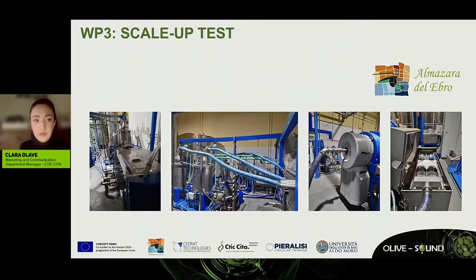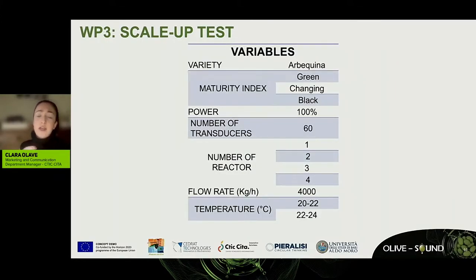Okay, so once we got all the results for the pilot tests, we went to an industrial scale in Almazara del Ebro, our industrial partner. There we installed the industrial version of the prototype, and we worked, next slide. We worked only with Arbequina olives. As I said, they work better than Empeltre. We also worked with the 3 levels of maturity, but we only applied 100% power. The only thing is that we used different numbers of reactors so as to get different results and compare which of them had a better result than the previous one. Next one, please.